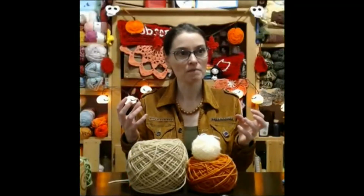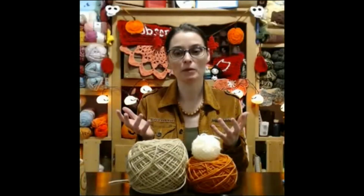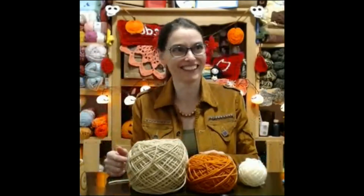Okay, so I'm thinking I could make a little treat bag that feels like a pumpkin, or I could make a little treat bag that has sort of a pumpkin pie thing going on. And I'm feeling pumpkin pie. Two in one, right? So let's do pumpkin pie. So you're getting pie and pumpkin. Who wouldn't want someone to just hand you a pumpkin pie in a bag? Like ding dong, here's a pumpkin pie. It's still hot.